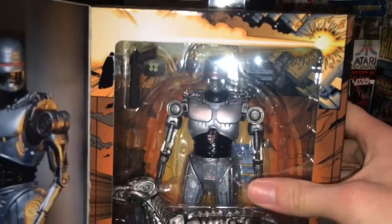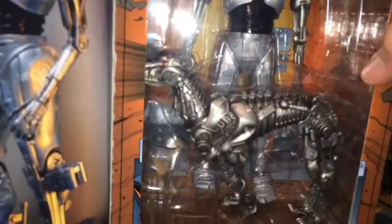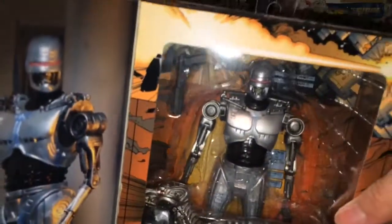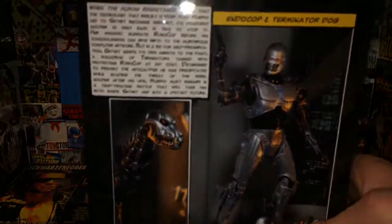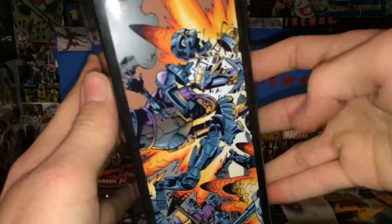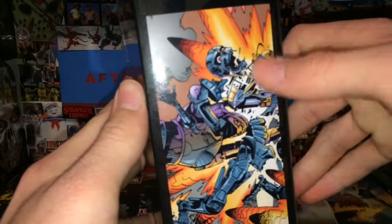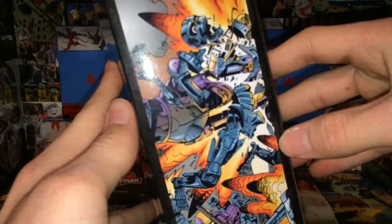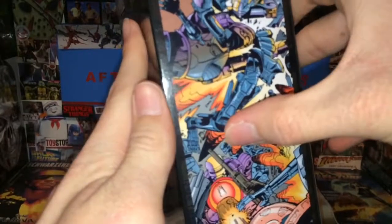It's got the RoboCop body with skeleton arms and an endoskeleton dog there and a pistol right there. It's got a nice comic book style to the box. Pretty cool. It's even got a whole bunch of this other stuff on the back of the packaging of the figure, in different poses. Pretty cool figure there. Image there of what looks like an Endocop smashing a T-800 endoskeleton. That's what it looks like to me. And then there's some other endoskeletons down there.